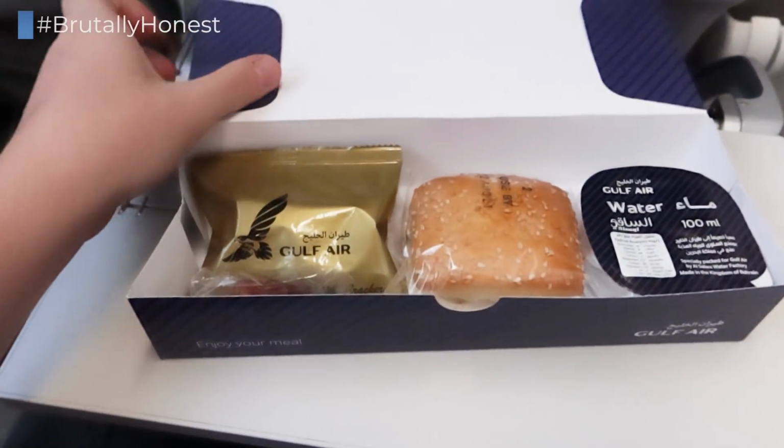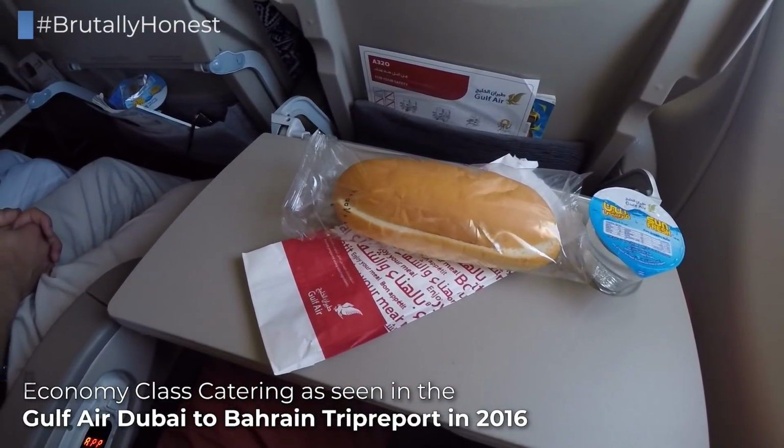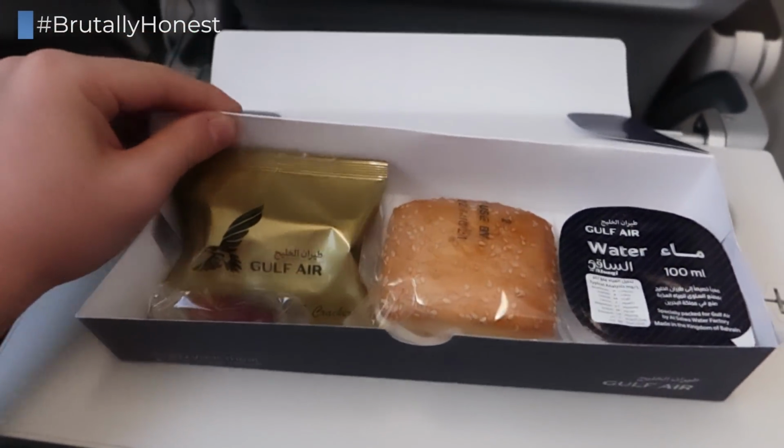For example, take the catering that I got on my Bahrain to Dubai flight and compare that with what my colleague Felix got on his flight from Dubai to Bahrain back in 2016. And you see that there are some subtle changes there that really elevate the whole experience. You've got a real snack box now with a pack of crackers as well, with a little date there. And that's not really a very costly improvement, but it does raise the whole quality of this meal quite a lot.